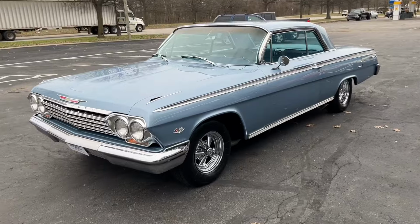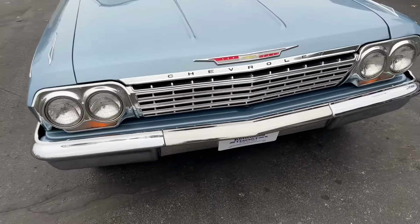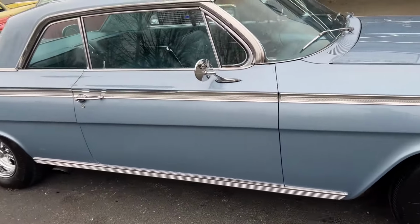Oh my goodness, look at this beautiful car. We're going to take a look at it here. First, we're going to take a look at the passenger side of the interior. Oh, beautiful paint on this car. Absolutely just laser straight.